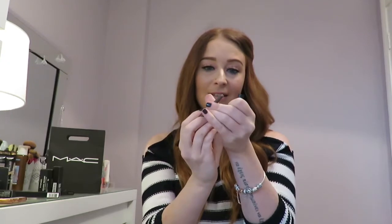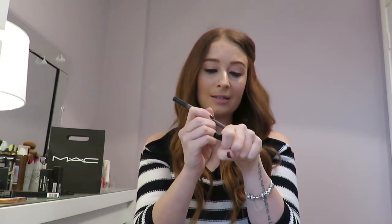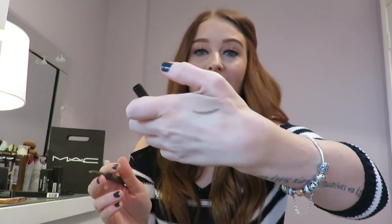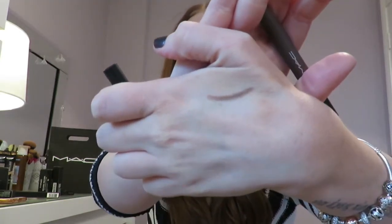I'll swatch this on my hand. It's a twist applicator like this. Let me just wind it down a little bit, and I'll swatch it on my hand. So this is what this one looks like, if you can see this swatch, sorry. It's just like a real neutral pale brown sort of colour.